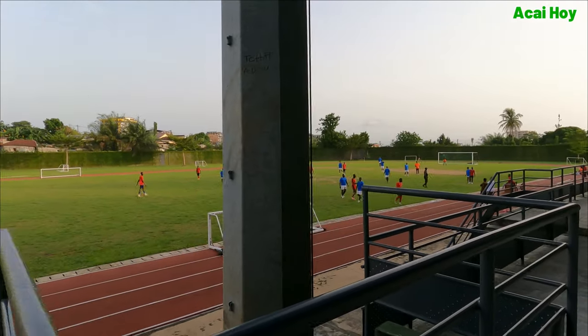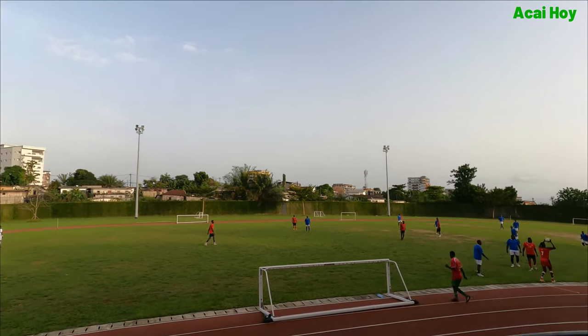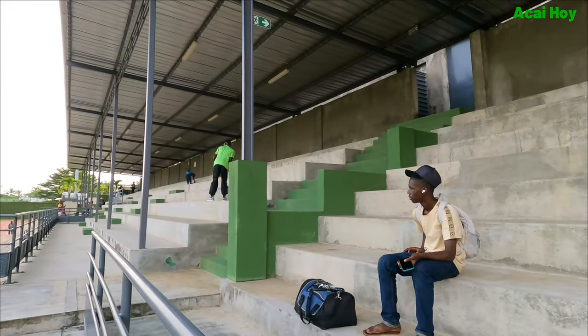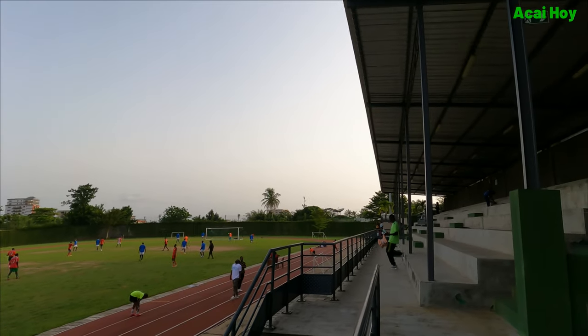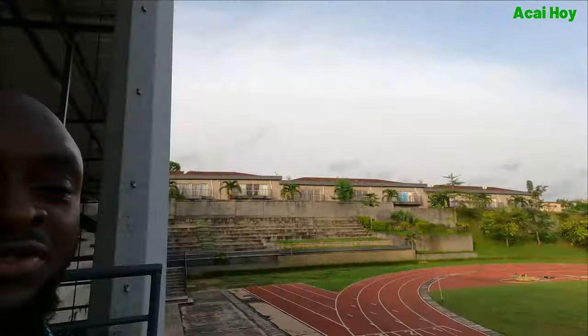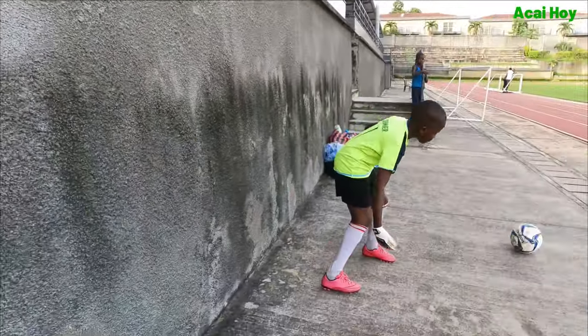Watch the match. This is picking all the plastic, making sure that just missed the goal. He just missed the goal right there. That boy right there, see the way he's picking all the plastic. It's making sure that there's zero plastic around here. Goalie, goalkeeper. Emmanuel is a new goalkeeper.